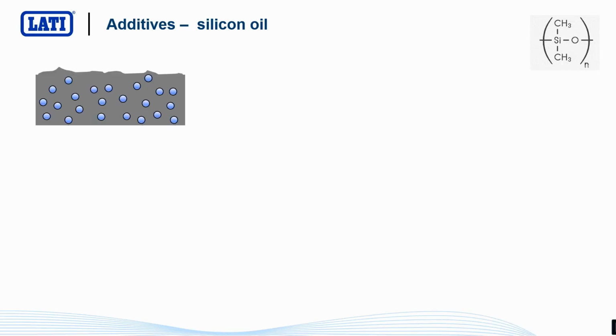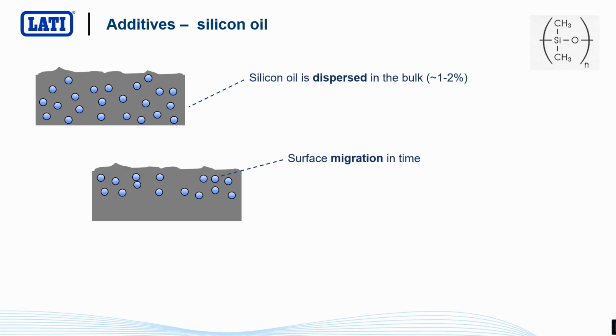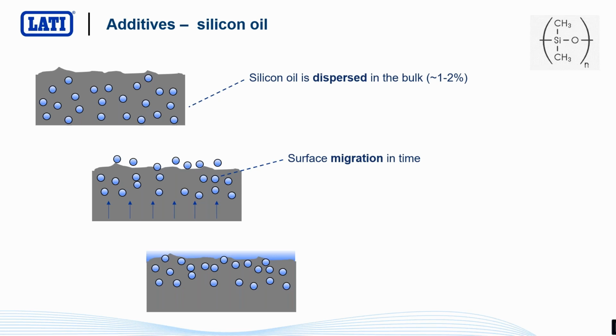Second additive, silicone oil, very popular. Silicone oil is also dispersed in the melt polymer, more or less 1-2%, no more than that, otherwise you have a mess. In time, the oil will be squeezed out of the polymer and it will pop up on the surface. It will stick to the surface. So you will have a permanent layer of silicone oil on the surface of your part. This persistent layer of oil will work absolutely wonderfully to reduce the static friction factor.